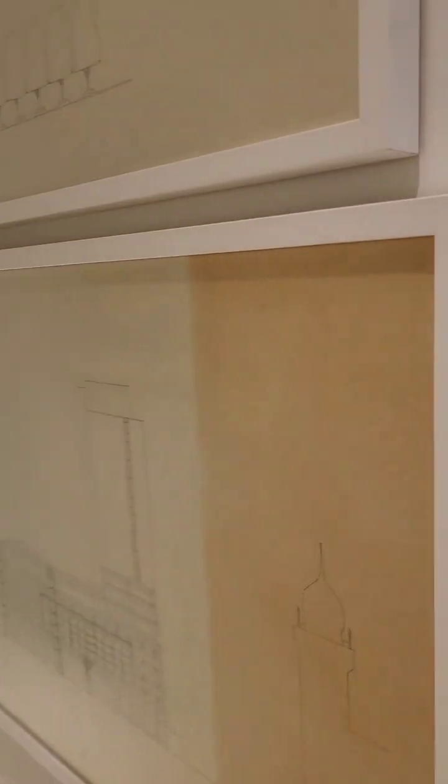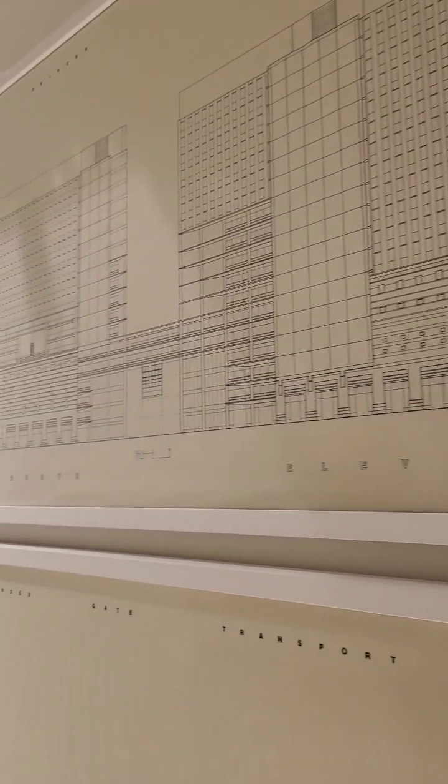Again, architects are just artists who like working under pressure. As normal artists, we don't like working under pressure.